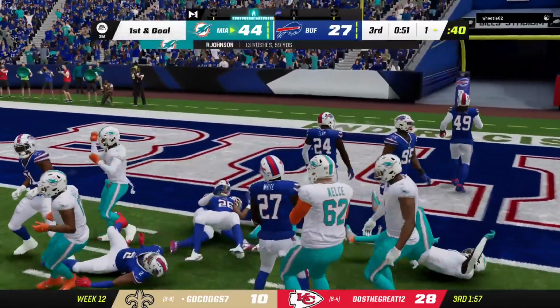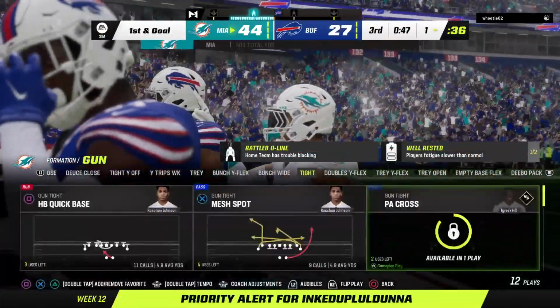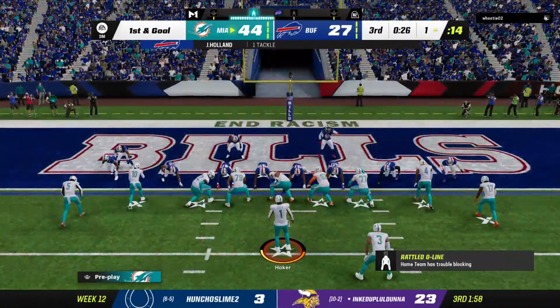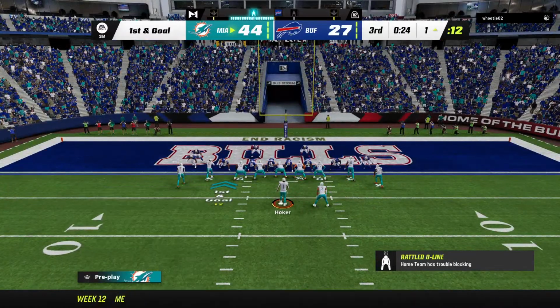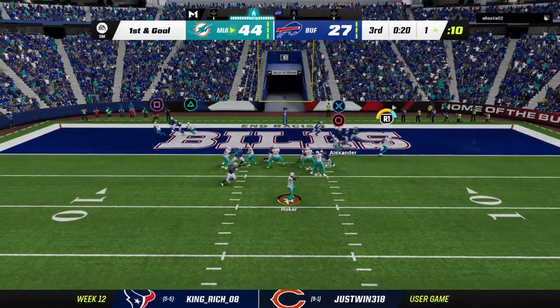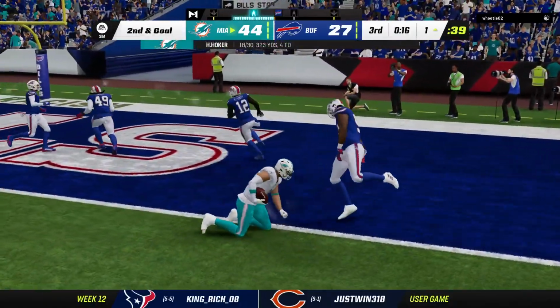And he's brought down. A nice pickup of 14, and it moves the stick, sets up a 1st and goal. A lot to praise on this drive, obviously. I know you're seeing what I'm seeing. Those guys up front, they're getting it done. Doesn't matter what play is called. They are handling their business at the line of scrimmage and dominating right now on this drive.